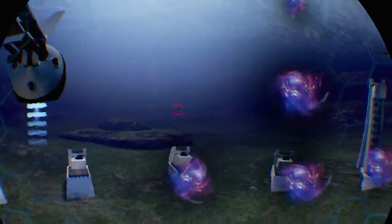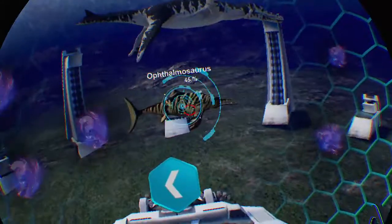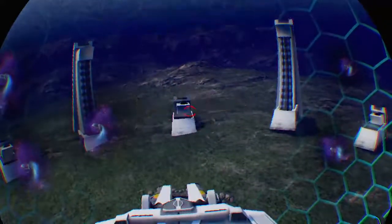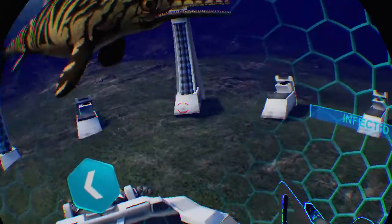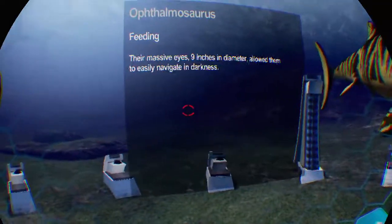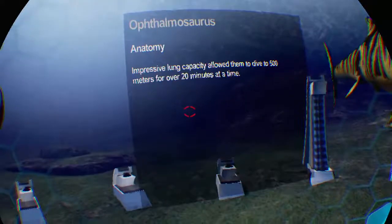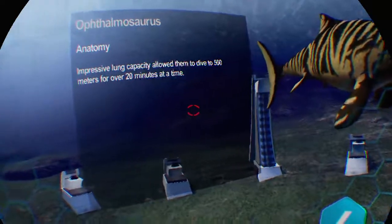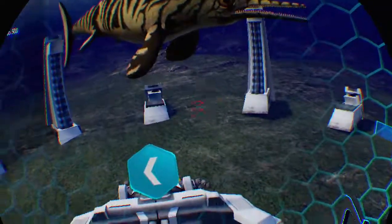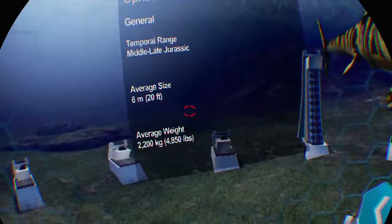Nice. So look at all of these. Oh, I can't wait to see what type of horrifying creatures it's going to show me next. So let's have a wee look at the Ophthalmosaurus, your big schematic eye. Look at that, your big bony eyes. Their massive eyes, 9 inches in diameter, allowed them to easily navigate in the darkness. Your massive eyes. How about your brain? Anatomy. Impressive lung capacity allowed them to dive to 500 meters for over 20 minutes at a time. You into that, eh? Diving 500 meters down to avoid the other guy. 20 foot.